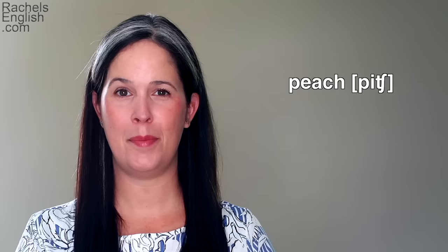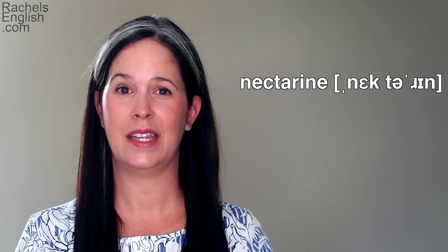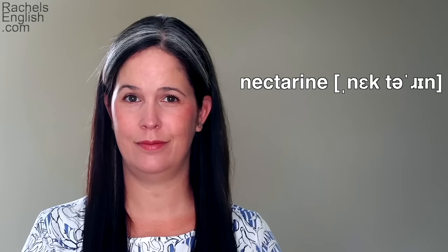Nectarine. Just like tangerine. It's a three-syllable word with stress on the last syllable. Nectarine. Notice the middle syllable is really short. There's really no vowel sound there. Nectar. The schwa gets absorbed by the R. Nectar. Nectarine. Say that with me. Nectarine. Peach. It's like a nectarine, but it's fuzzy.